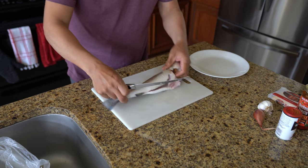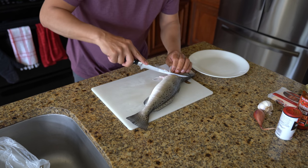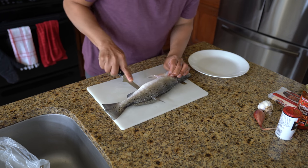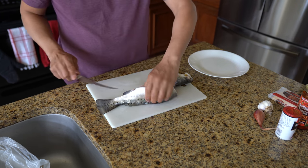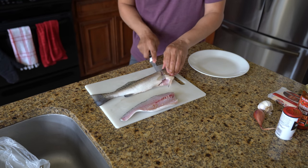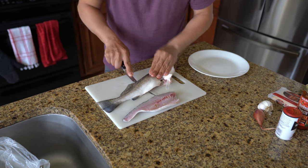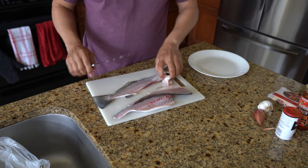So let's get started. Speckled trout are one of the easiest fellas to fillet whenever it comes to their meat and backbones and everything else. You just go straight through that rib bone and then go along the backbone. We'll do the same thing on this side. A good fillet knife that's sharp will work wonders whenever you're doing this job. And there we are, just like that.